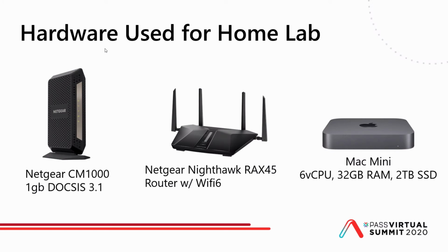So a couple things I do want to talk about is the actual hardware that I've chosen to use and why I use it, just in case it's helpful for anyone that wants to build out their own home lab or change the configuration of their home lab. The most important thing, I think, is your cable modem, because you're only going to go as fast as your cable modem. So one thing that you want to make sure you have is at least DOCSIS 3.1, and we're going to talk about this a little bit later, but this is what's going to drive what kind of pipe you have to get your data out.